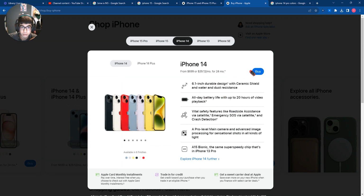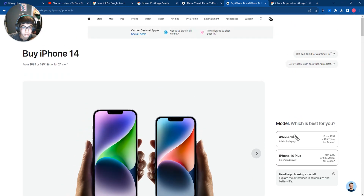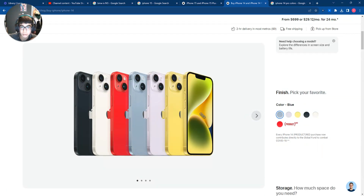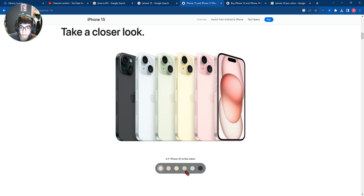Yeah, I can show you the color I have. So this is the blue 14. This is the blue I have, and then this is the blue that's available on the 15.